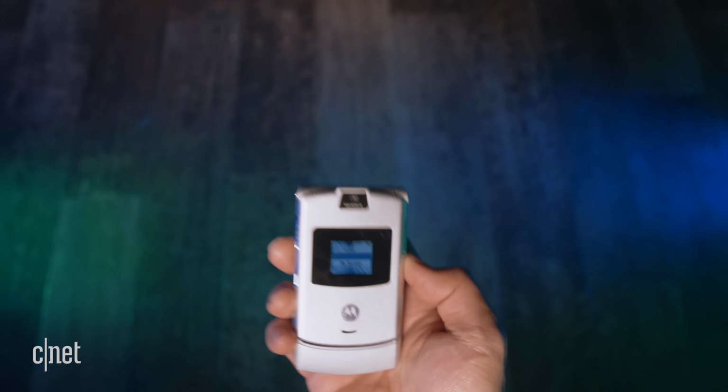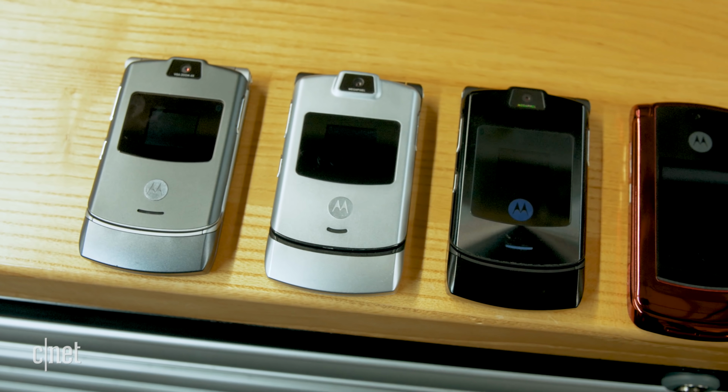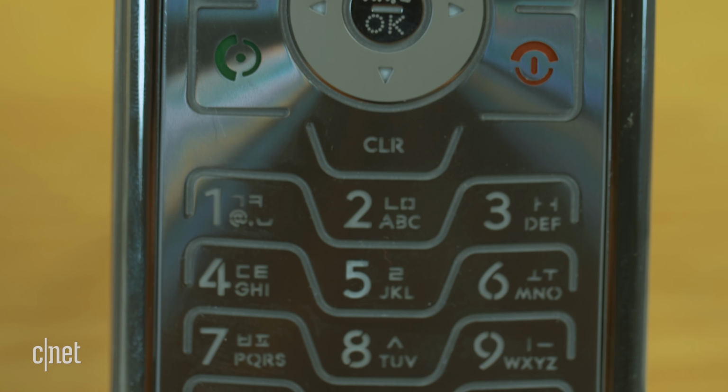It allowed for an emotional connection with users. It allowed for an experience that resonated and stayed with you. We hoped it would be something you would then take and share with a friend. And you see that primarily manifested in the keypad.